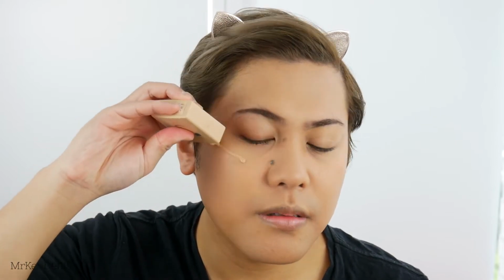Alright, 2 layers of that foundation compared to this side looks pretty much the same, like the amount of coverage. Okay, so now I'm going to apply again the same amount of product roughly on this side, and let's see what happens.